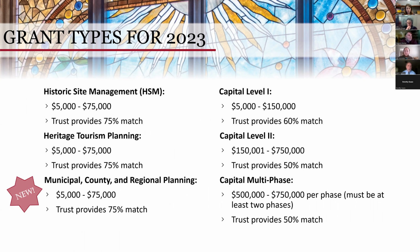Our historic site management, or HSM, our heritage tourism, and our municipal, county, and regional planning grants all have the same bracket of grant requests, as well as the same match. So their minimum request amount is $5,000, and they all have a maximum request amount of $75,000. And each of those, the trust will provide a 75% match.